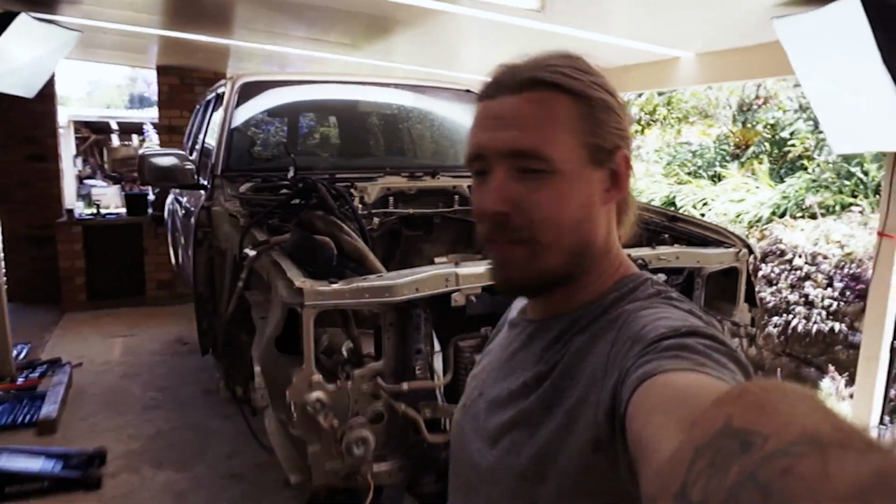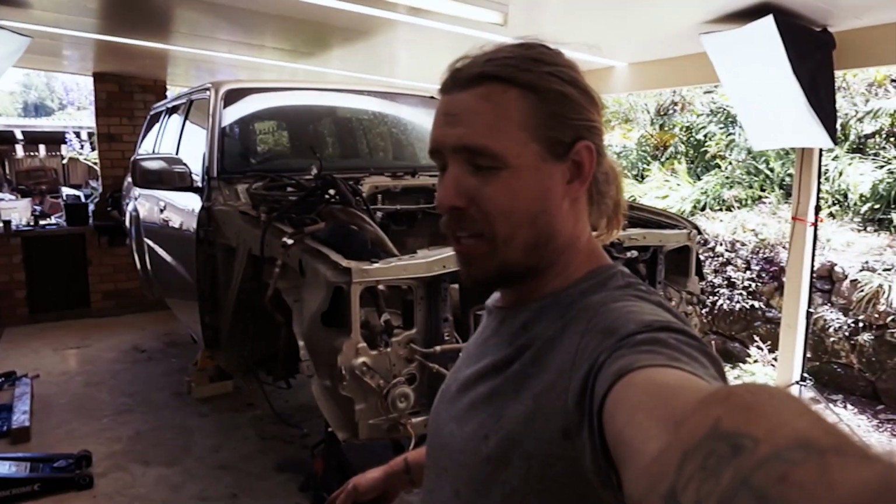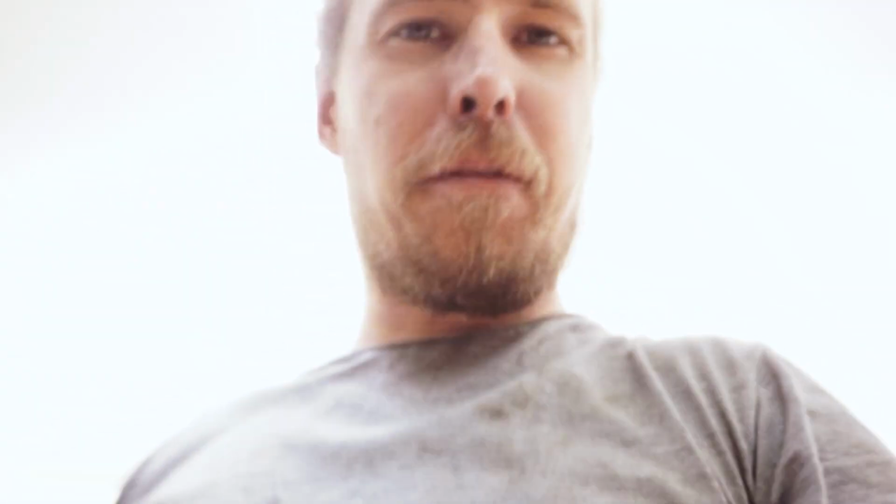I love it. I think that's everything done underneath the car for the chassis, so let me just give that a bit of a clean for you, mate. Oh no, it's just your face, is that dirty? Yeah, so that's everything done underneath the Patrol.